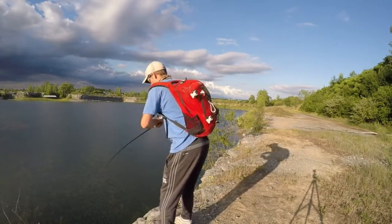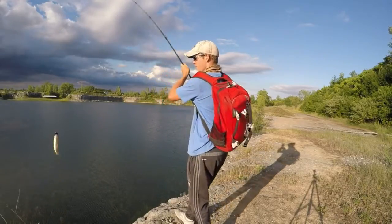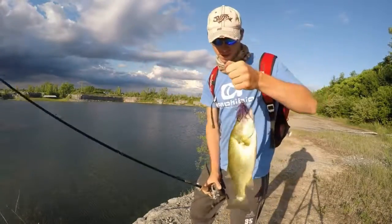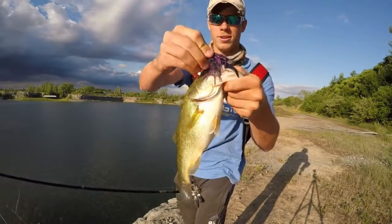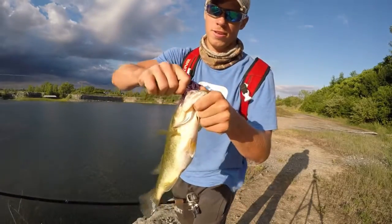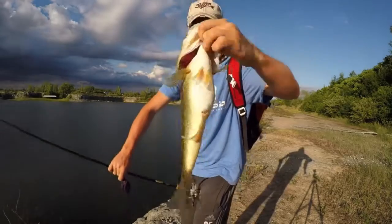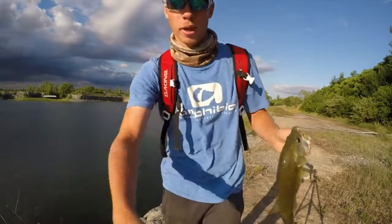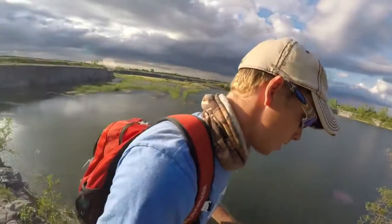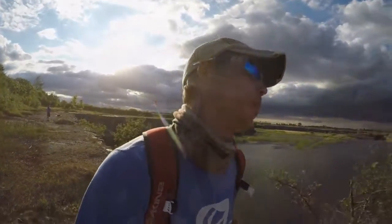Not a bad one. There's the first fish of the day. He's not giant, but he'll do. Fat little guy. Good little guy. Again, not big, but it's part of the pattern. So I might as well just run him down now, and then drop my stuff off, come back up.